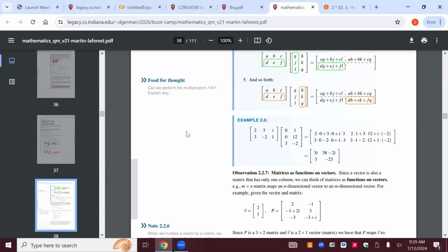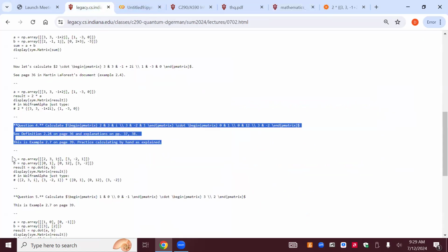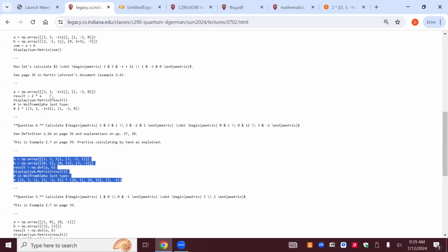2 times 0 plus 3 times 0 plus i times 3. That's the first element, because it's the first row and the first column, the top left pointer in the matrix. I'm done with this one. And I'm going to say that if you understand how this is done and where it is explained, you should always consider calculating by hand.